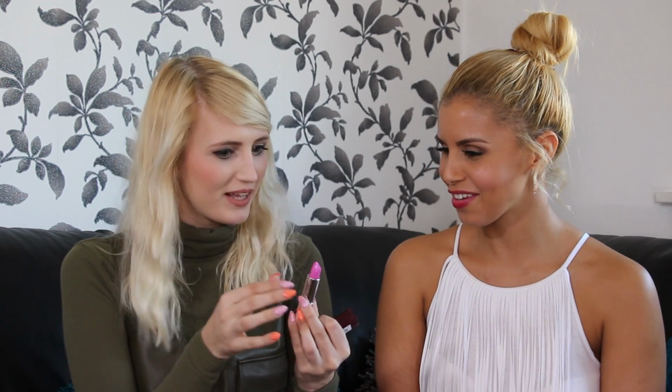Okay, so my final one is a lipstick, which I hadn't actually seen or heard of before. This is by Maybelline, and I just really loved the colour of this. How pretty is that? That's spring. Really nice. It's just such a nice colour. It's pinky with a hint of purple. I so would have bought that too.